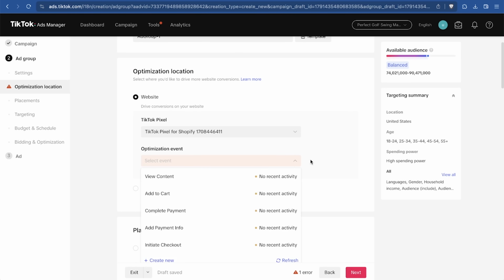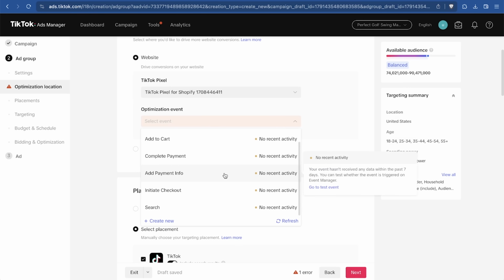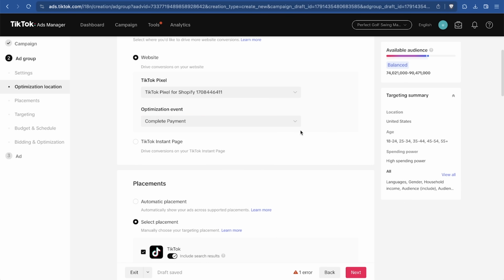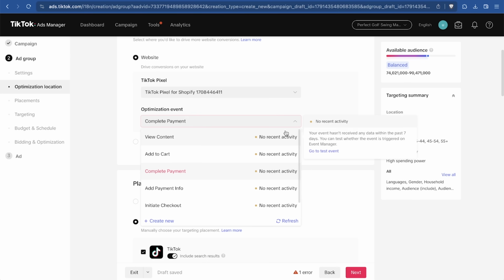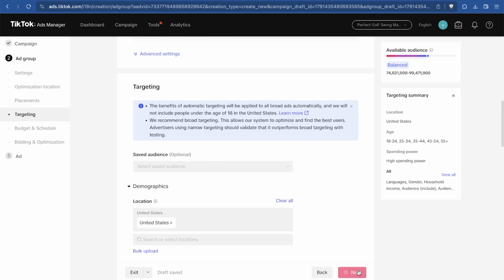It looks like there was a little error here. Okay, I forgot to enter the optimization event. Super important. We want to optimize for when people actually complete the payment. This is when somebody goes and purchases the product. We want to make sure that we're doing that. Now, alternatively, you could say when they add to the cart or something else, but realistically, we care about purchases, and that's what I'm going to add in there. So now we can say next. We shouldn't have any more errors, I think.